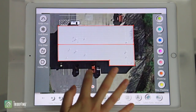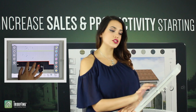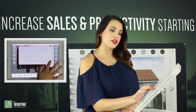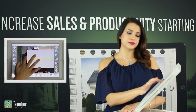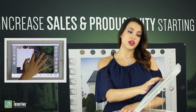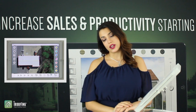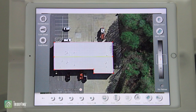Now, for our labeling parts, we have ridge, hip, valley, rake, eave, flashing, and step flashing labels, which is simple to insert just by tapping on the line that you would like to label. Here are my eaves, my rakes. What this is going to do is calculate our individual linear measurements as well as our totals for each part of the roof. And next, we're going to go ahead and input the pitch.